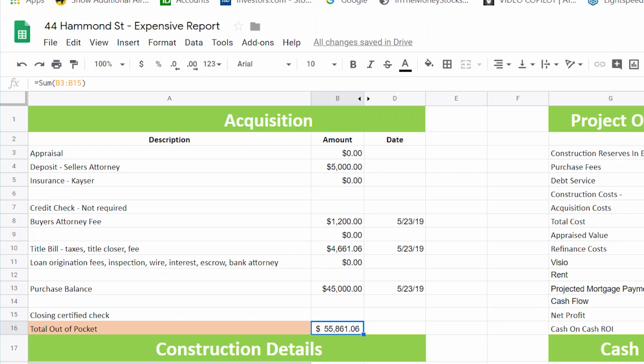The next expense is $1,200, which is my attorney fees on the buy side. And then the title expenses were just over $4,500. And the title expenses are going to include taxes, which are relatively high in New York, as well as the title insurance, title search, and any of the recording fees or outstanding debts that need to be paid. So on this deal, it was kind of high, close to 10% of the purchasing price. But remember, this is New York, taxes are high, so a lot of this title bill were the taxes.